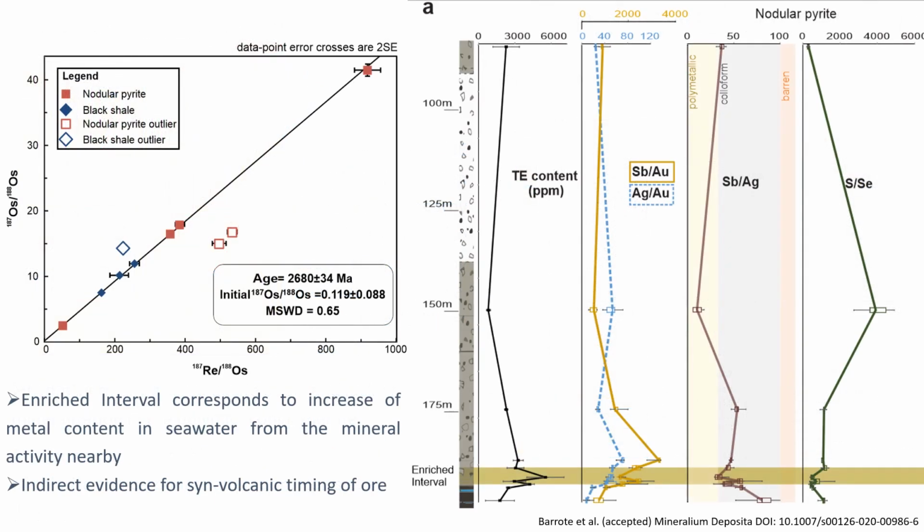We dated the sedimentation of the polymictic conglomerate with rhenium-osmium, but this time we combined the measurements from nodular pyrites, which are sedimentary in nature, with the black shale matrix to obtain better precision in the isochron. And we also measured the trace element content in the sedimentary pyrites within different positions in the sample drill hole.